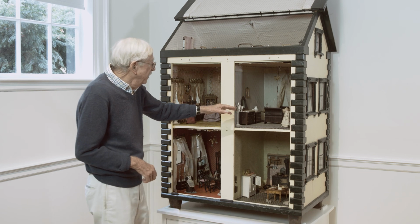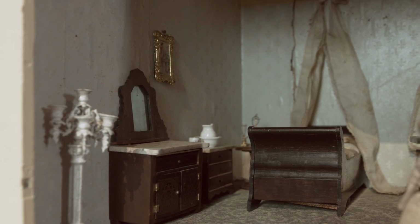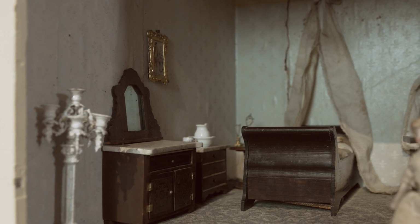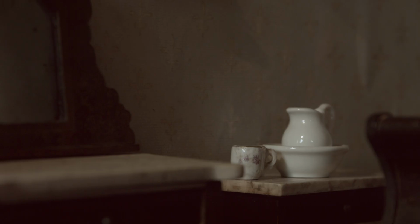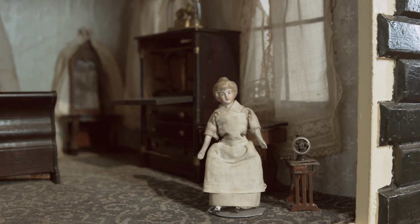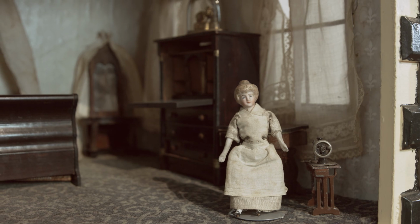Directly across the way is the bedroom, the master bedroom with a large double bed in it. We see a dresser over here, a marble top dresser where they keep their clothes probably. A little water pitcher there on the marble tabletop. And a sewing machine of all things. They probably did some repairs of the clothing in that room.